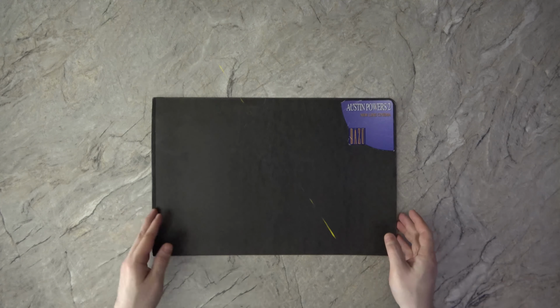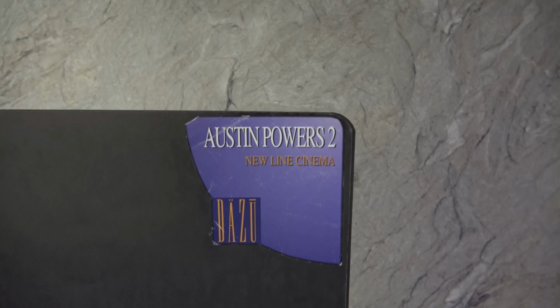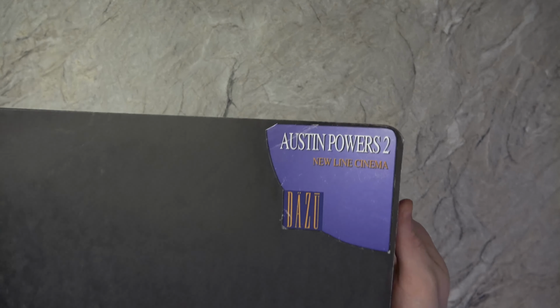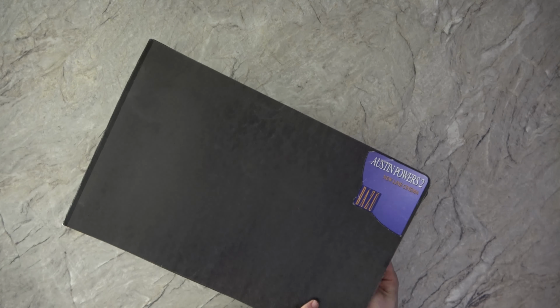So as I said, this is the original portfolio where the prints came in. As you can see, it's got Austin Powers 2 in the corner, New Line Cinema, and Dazu, I don't know how you pronounce that exactly. It's got little notations and marks on it. However, this was the portfolio that it came in.